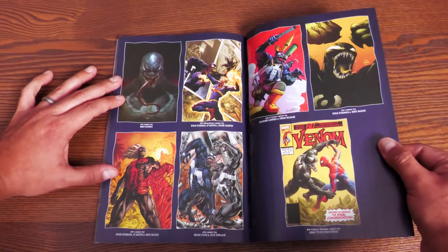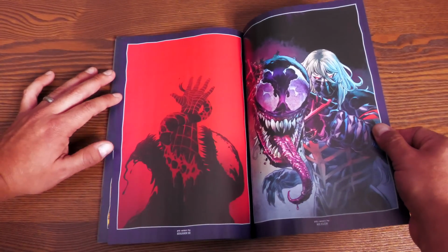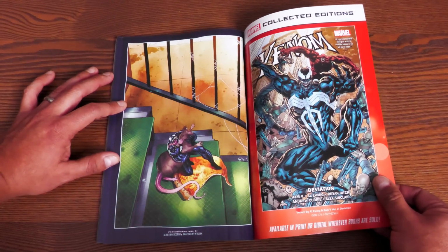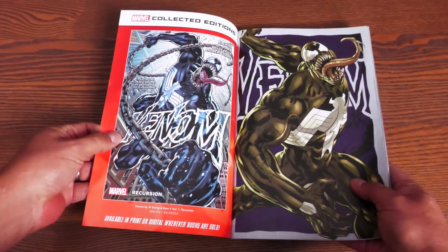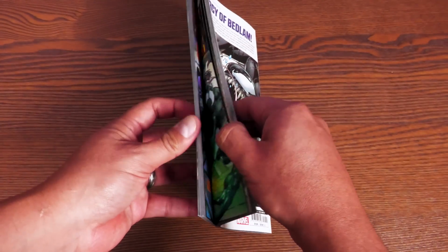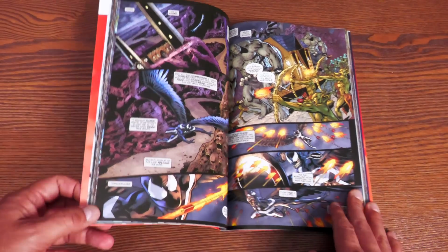There's some Ryan Stegman variants, and some are thumbnails, and then some are splash pages right here, including this one where he's fighting a rat. And this is volume 2 right there, with volume 1 right here. This book retails for $19.99, and it has 144 pages.